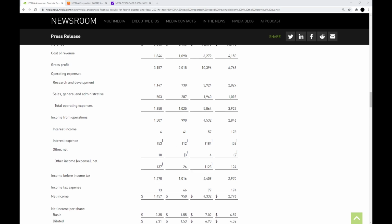My next step would normally be looking at the shares outstanding, but they haven't released these as part of this press release, so I'm just going to skip that.